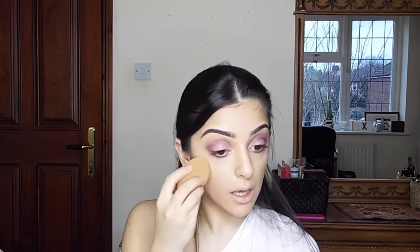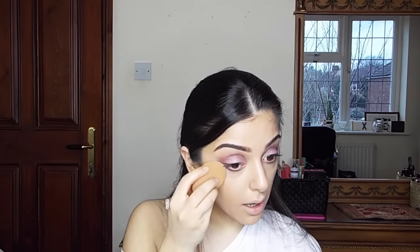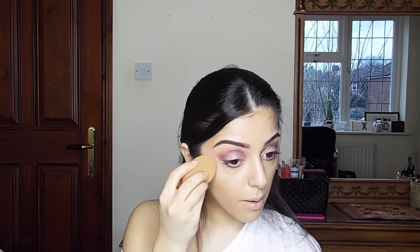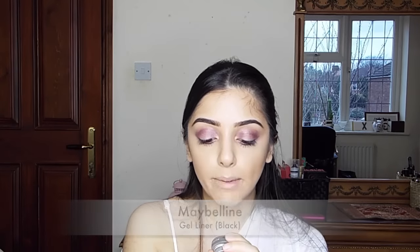Now that my eyeshadow is complete, you just slowly dab like this. If you had any fallout, you can do it with a loose powder, but I like to draw a straight line right across from my eye crease to the end of my eye, and it just kind of helps to make that whole thing look neat. And then I'm going to be going in with my gel eyeliner. It is the Maybelline New York colour in black gel liner.